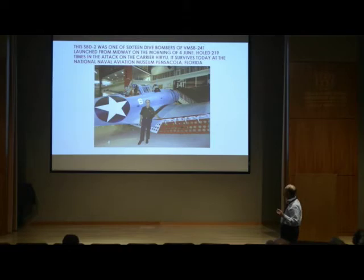All right, I would like to point out this. This picture was taken by my lovely class coordinator at the 75th anniversary of the Battle of Midway, which we attended at Pensacola. This aircraft, as it says here, was one of 16 dive bombers from VMSB-241. It was launched from Midway Island on the morning of June 4th. It was holed 219 times. It still made it back, and it survives today at the Naval Aviation Museum of Pensacola, Florida.